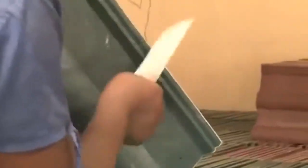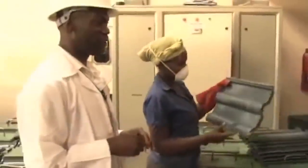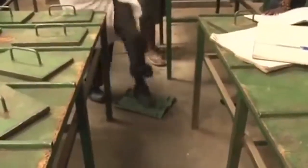Small extra bits and imperfections on the outer rim of the roof tiles are cut off with a knife, and the tile is ready to be used. Each tile weighs almost 5 pounds or 2.2 kilograms. Here you can see the durability of them as the boss man jumps up and down on it.